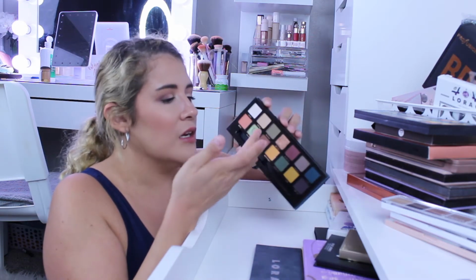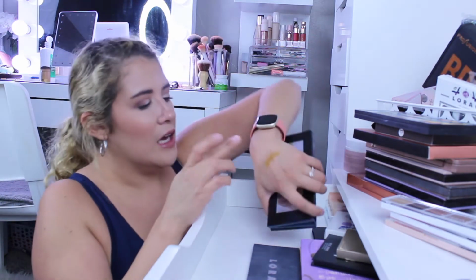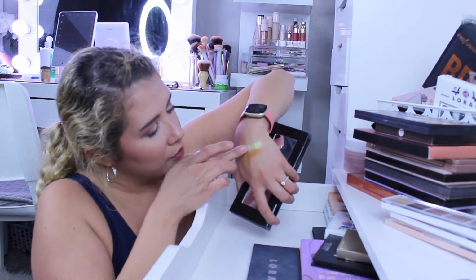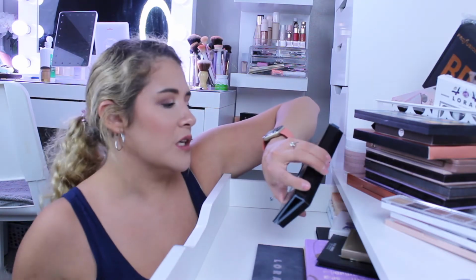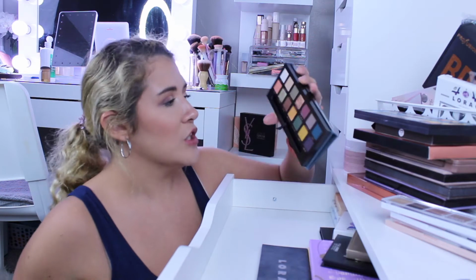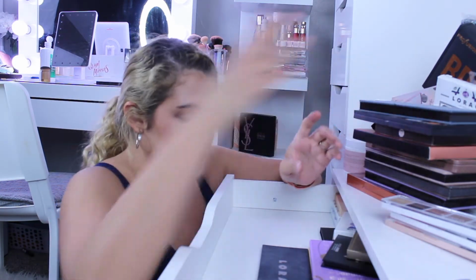And like this shade, can we, like, what? I can't even show you how beautiful that shade is. That is stunning. So I don't know why people shit on this palette. Maybe they just got a really bad batch, and I don't think I did, so I'm gonna keep that one.